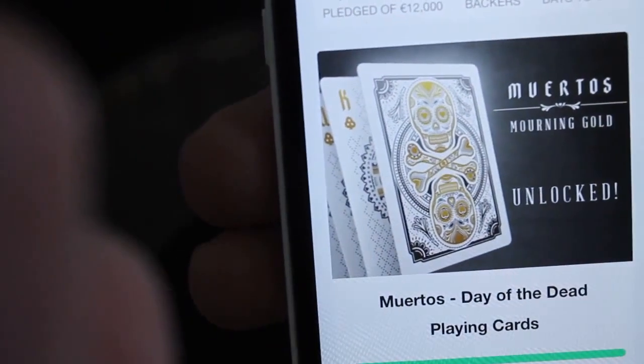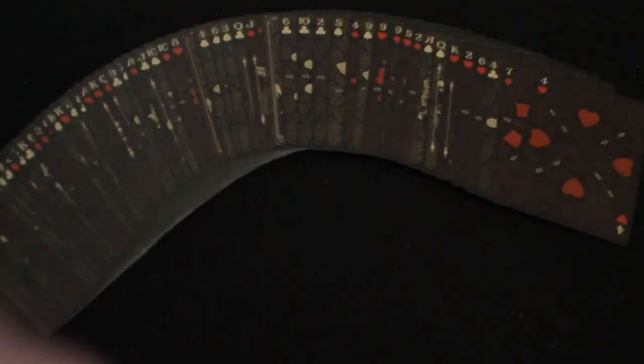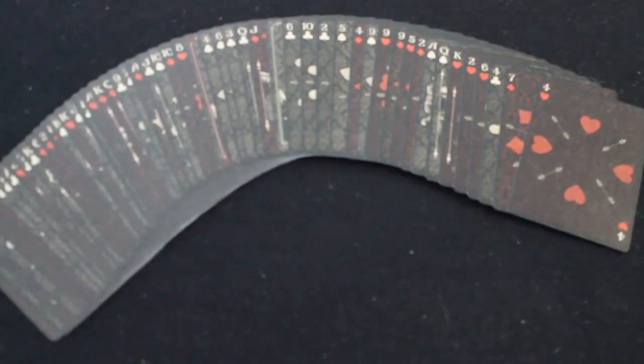The Morning Gold. It's a white and gold version of the original black and gold version, which is awesome. I like it. They've got dice, they've got chips, wooden poker chips, which I don't think I've seen before, or at least you don't see very often, and it's definitely different. Though I have to question why it costs $10 to ship out a set of 5 poker chips to people who've already pledged for other stuff. That's a little bit questionable to me.